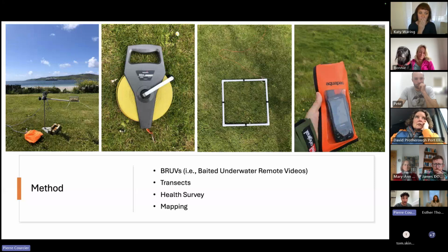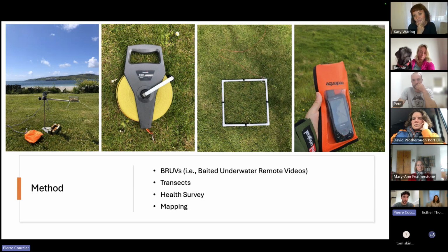So the BRUVs are the abbreviation for baited remote underwater video. Again, essentially it's quite easy. It's just a weight on a frame with a camera and a bait in front of it, and you drop it down in the water in the middle. You leave it. Katie, Pete, and I left the BRUVs for an hour.